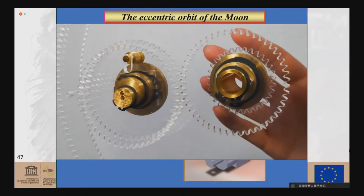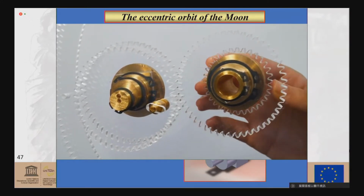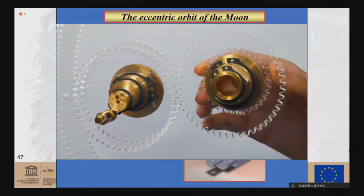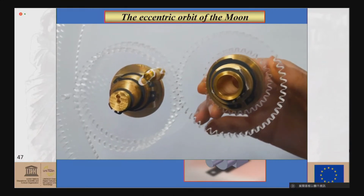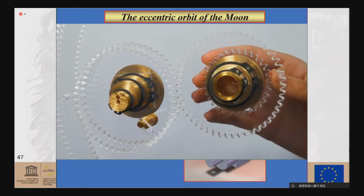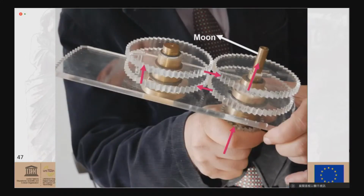During the rotation of the gears, due to this eccentricity, the radius of the contact point of the pin in the slot changes. While the angular velocity of the lower gear is constant, the angular velocity of the upper gear is variable. This variable angular velocity is then transmitted to the axis which rotates the pointer of the moon.